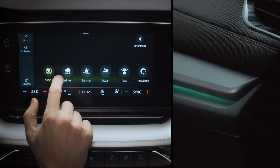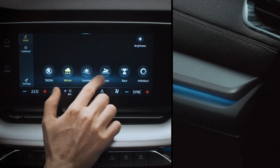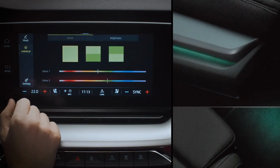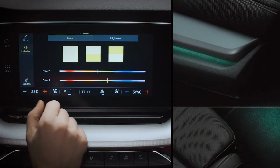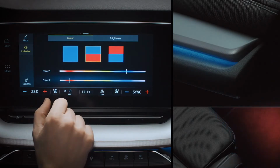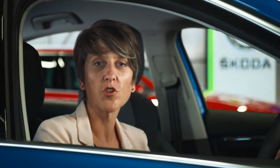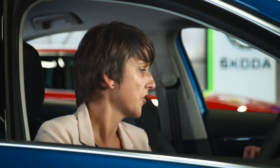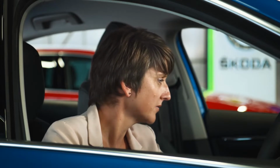There are some preset options like Winter, Ocean and Race, and if none of those float your boat, you can press Individual and set any colour you like for both the door inserts and the footwells using these funky mood tiles. You can program one-touch mood settings and assign them to different driver profiles so that they're activated. I'm going to go for a cool winter vibe.